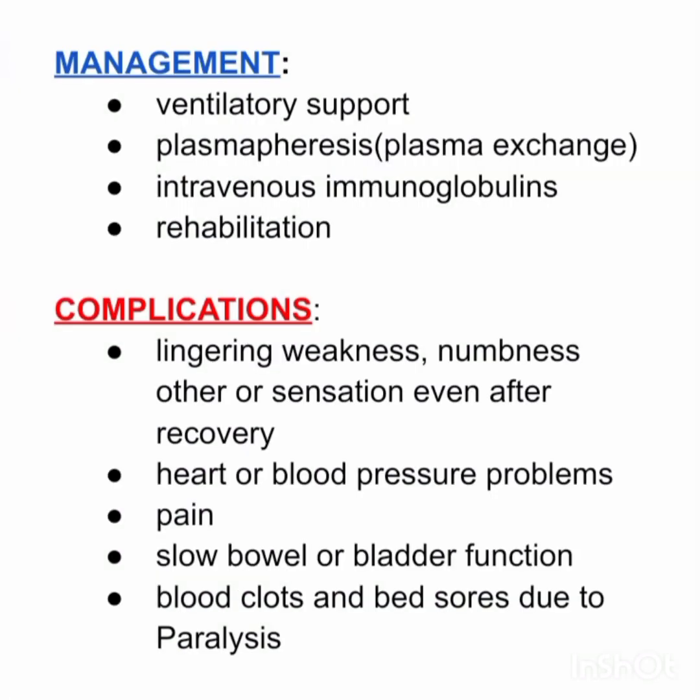Next is management. Ventilatory support will be given for the patient. Plasmapheresis, that is plasma exchange, is given. Intravenous immunoglobulins are given. Rehabilitation is done. Next is complications. After GBS, patients have lingering weakness, numbness, or other altered sensation even after recovery. Heart or blood pressure problems, pain, slow bowel or bladder function, blood clots, and bed sores due to paralysis.